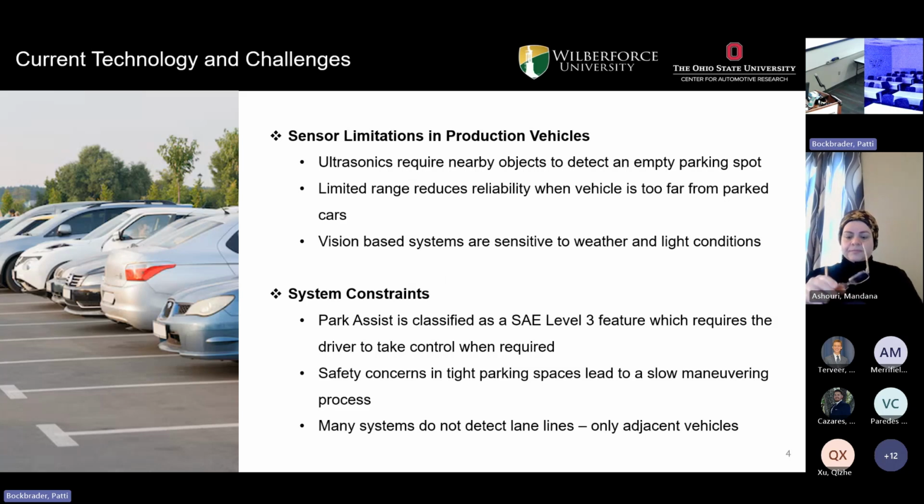There are a couple of sensor limitations in the production vehicles. This feature uses ultrasonic and camera vision technologies. Currently, ultrasonic sensors require adjacent objects, so it requires a car or a curb to detect a parking spot. Also, it has limited range, so it reduces the reliability when the vehicle is moving at a faster rate in the parking lot or is further away from the parked vehicles. The system still fails to detect that empty parking spot. The vision systems are sensitive to weather and light conditions. So if the weather is not optimal or it's an indoor parking space, it becomes harder for the system to detect a parking spot.